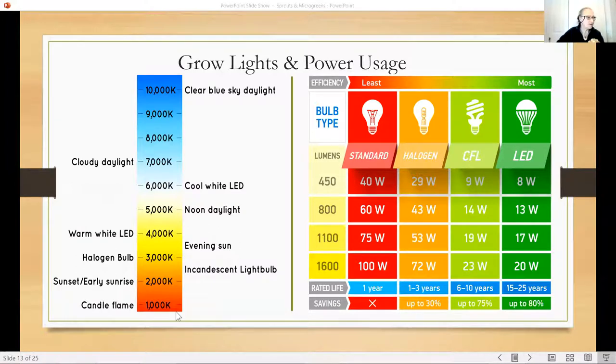Now, the fluorescent type of bulb gives you two or three times more light than an incandescent bulb for the same cost. They're the most inexpensive lights and so readily available. Very good for indoor gardening.